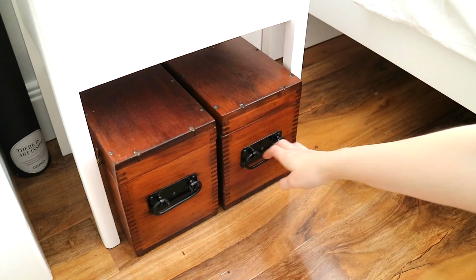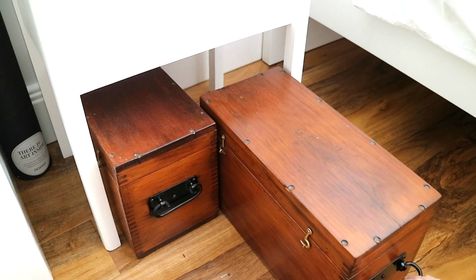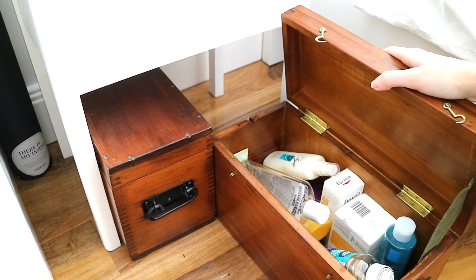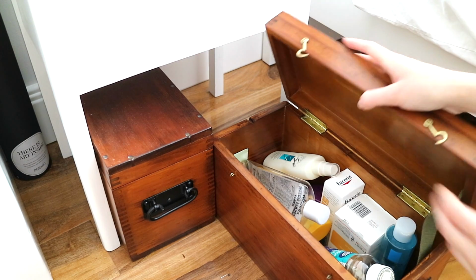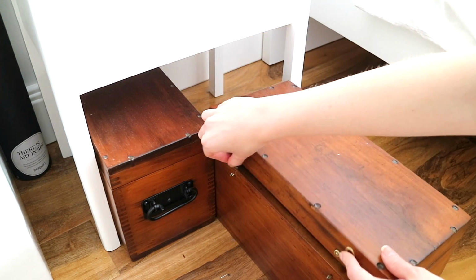So just under my bedside table I have these boxes. They were DIY'd for me by my dad. They're absolutely gorgeous. And in there I just keep any extra beauty products that I have or things that I don't use on a regular basis.